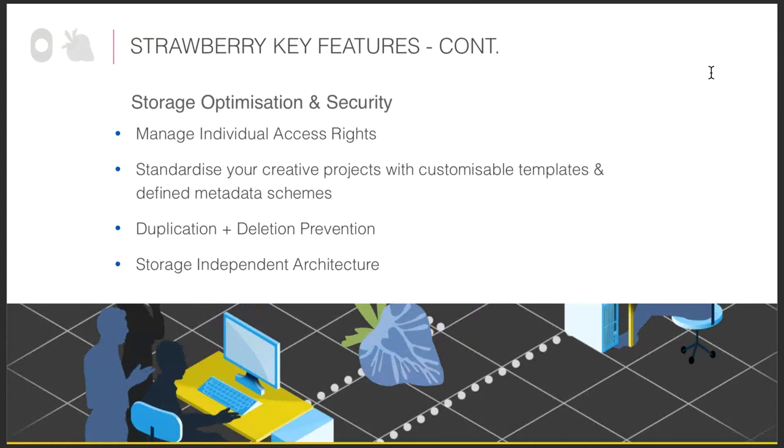And of course, all of this on a storage independent architecture. So the customer is free to pick if they want to work with EMC or Isilon today, and move to something else in the future. They know that the workflows they built up with Strawberry will be future-proof and usable on a standard NAS that they can move to in the future. Okay, on that note, I'm going to hand things over to Marco Stahl, who Mark already introduced to you, but he's the product owner for Strawberry.